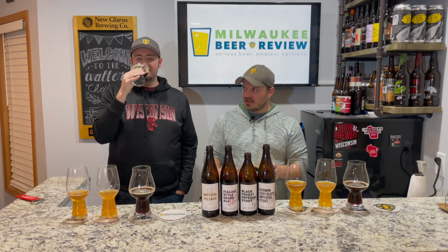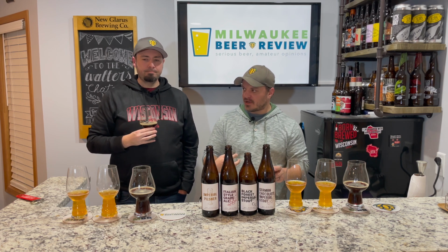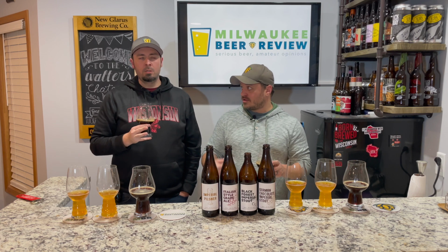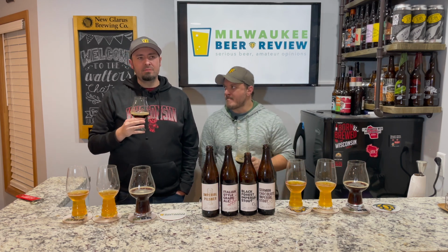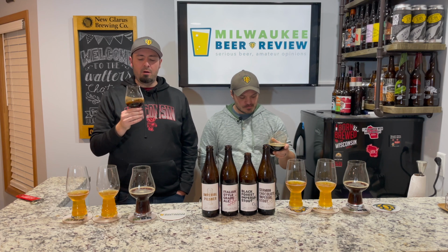Nothing's overpowering. Nothing's really dominating or canceling each other out. It's there. It's smooth. It's subtle all the way across. If I really stretch, I think I'm getting a little bit of coconut towards the back end, but it's super, super subtle. It is not prominent in this beer at all.